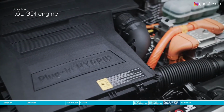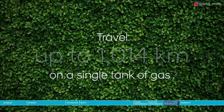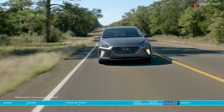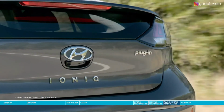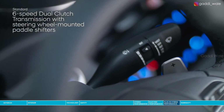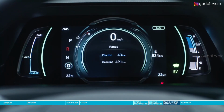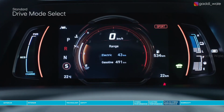The 1.6-liter GDI engine is paired with the electric motor, so you can travel up to 1,014 kilometers on a single tank of gas. Similar to the hybrid model, the plug-in hybrid also features the 6-speed transmission with steering wheel-mounted paddle shifters and active grille shutters to enhance efficiency, and selectable drive modes to match your driving style.